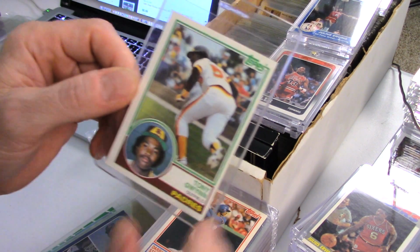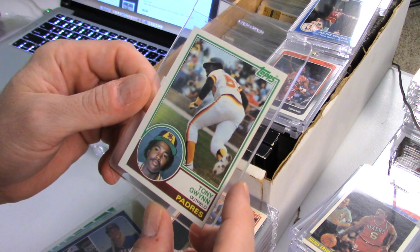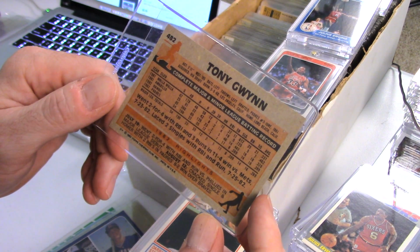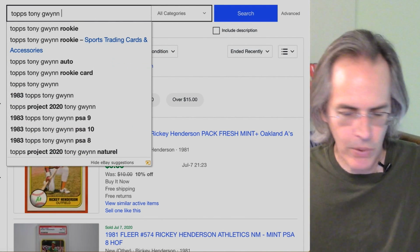Okay. Tony Gwynn rookie. It is a little off center. I don't expect it to be worth much anymore. Still one of my favorite cards. Number 482. Let's look up Tony real quick. He is probably getting an Ultra Pro no matter what. Topps, Tony Gwynn. What number did I say? 482.